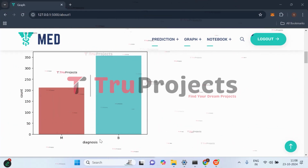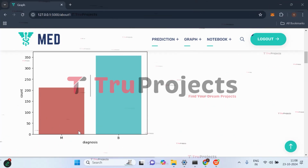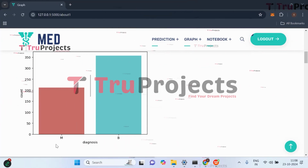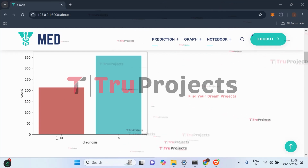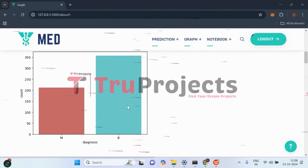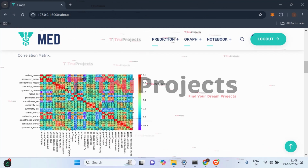So here on the x-axis we have classes and on the y-axis we have the count. Here M refers to the count of malignant cases and B refers to the benign cases. So if we observe, the malignant count is less than the benign. M is nothing but the person has breast cancer. So this refers to the count of persons having breast cancer, and this bar represents the absence of the breast cancer disease. Moving on, this is the correlation matrix which shows the correlation between the variables.